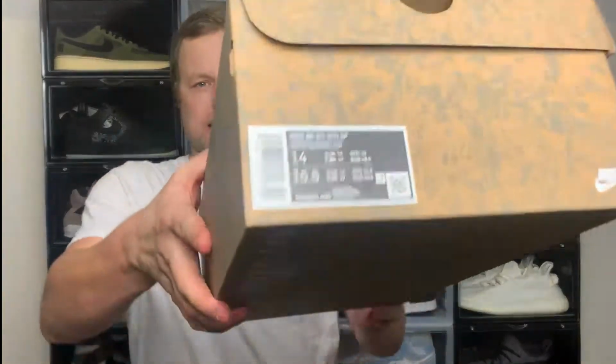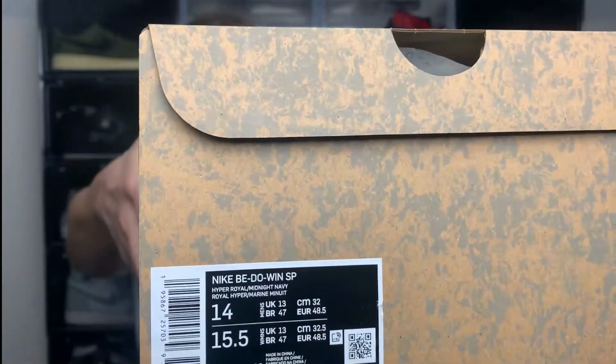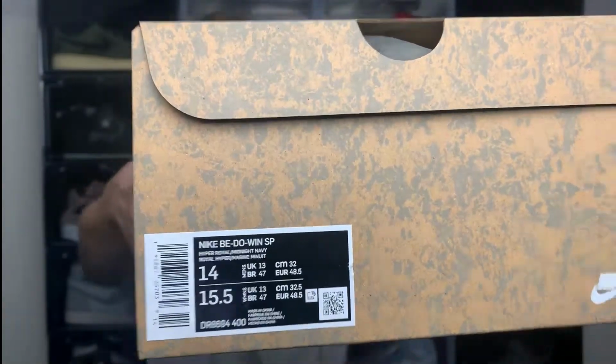If we take a look at the size tag, it's the Nike Bedouin SP. The colorway is Hyper Royal Midnight Navy. So it's in my actual size, UK 13, US 14. So we'll pop the lid.